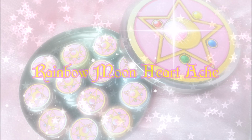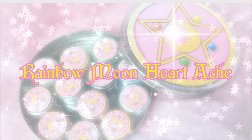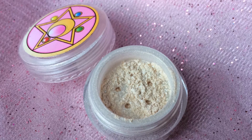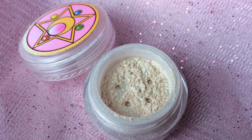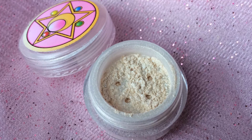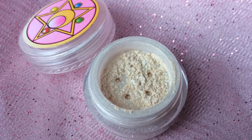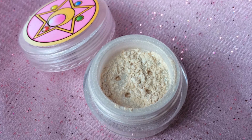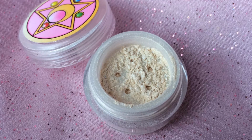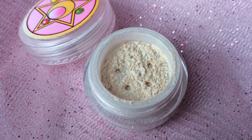All right, first we have the shade Rainbow Moon Heartache. And here's the description. Rainbow Moon Heartache is a feminine, ethereal, soft gold shadow with a shiny golden sheen. It's jam-packed with soft blue and soft red sparkle that dances in the sunlight. This shadow is incredibly versatile, suitable as a highlight color, transition, or blending color, and even as a shimmery cheek highlight.